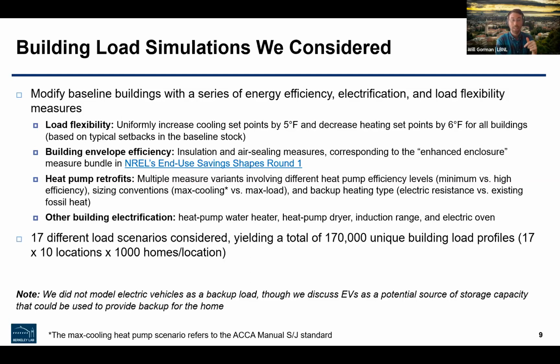To enhance the efficiency of the home, the envelope efficiency, we take both insulation and air sealing measures corresponding with something the National Renewable Energy Laboratory does, who are key partners here. And if you're interested in the specifics of those measures, there is a report that we link to here, as well as in our report, where they explain some of those details. But you should just think about this as envelope efficiency improvements.